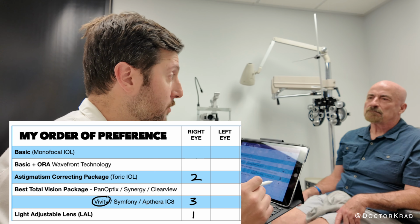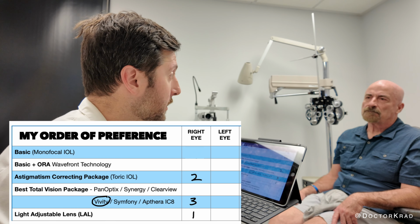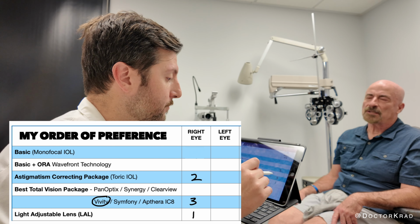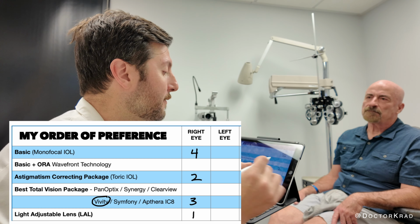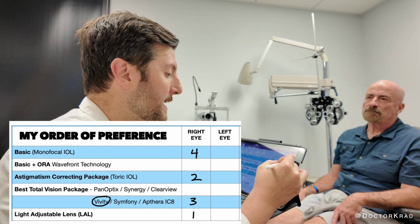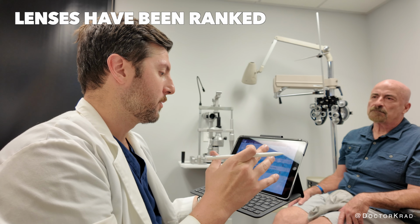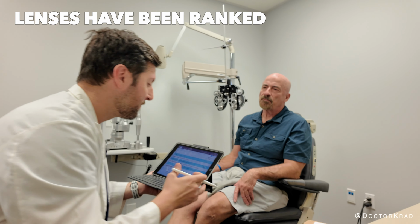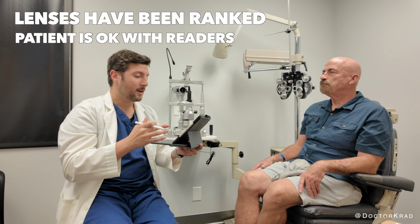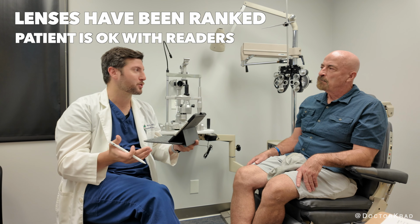Okay, so first choice is going to be light adjustable lens. Second choice is toric. It reduces astigmatism. Third choice is Vivity. And the fourth choice is what we call the basic. So I'm ranking them in order of preference for your vision. And they're not even in order of price. Like you'll find out second choice is actually cheaper than third choice.